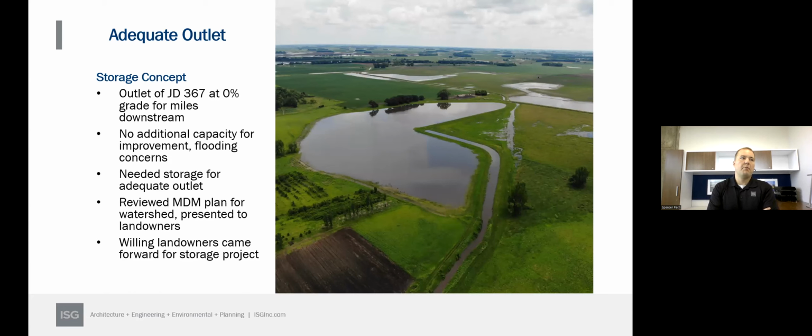So in this case, adding the storage into the system, we were able to essentially improve the drainage upstream, add storage near the outlet, or temporarily store that water so that we didn't have any of those downstream impacts, but we could still get the improved drainage upstream.